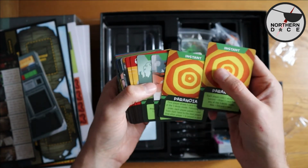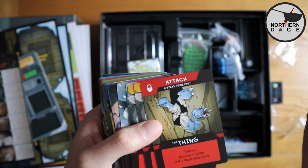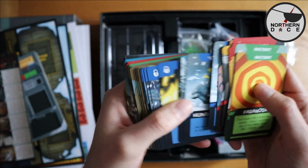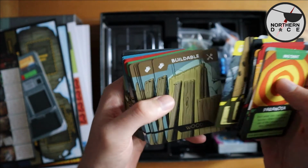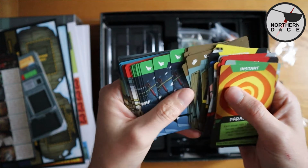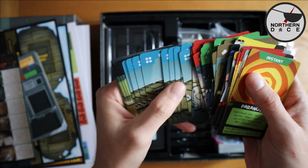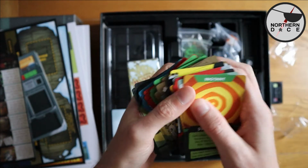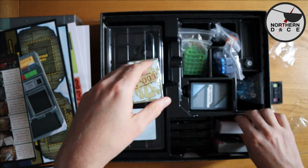So in terms of camp events, it's things that can be instant, they can be attacks. Ooh, the thing just rocks up and starts ruining things. Dogs, of course. Setbacks, deadly shadows, and then things that you can use to build with. So buildables, resources more than anything, screws, nails, old keys, of course. What more could you want?